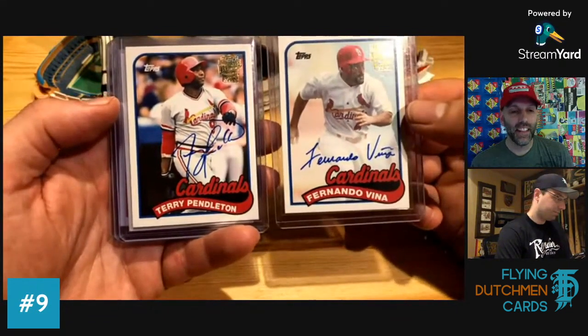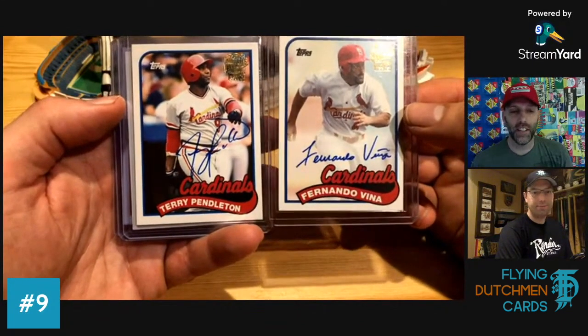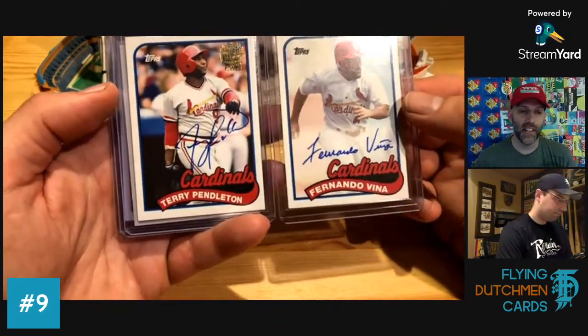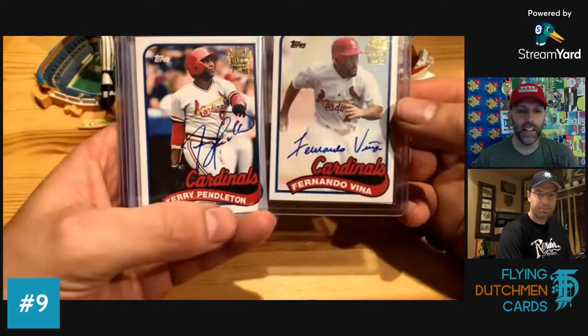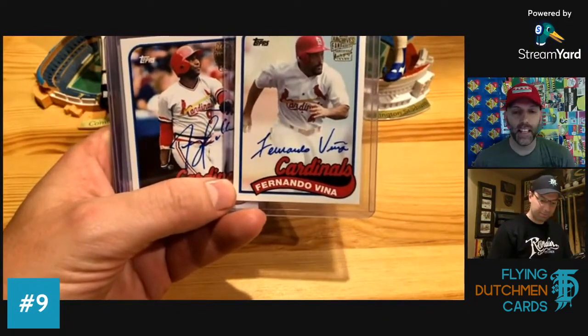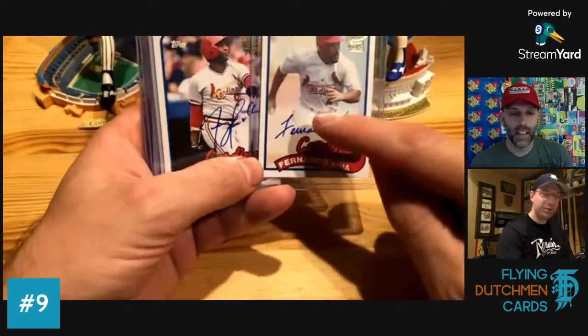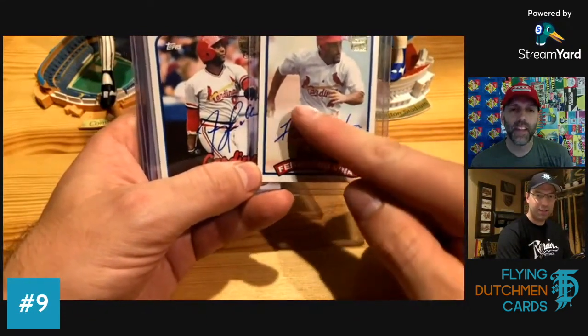Yeah, I think it also helps that he has a lighter card. So he spread it out. Terry Pendleton was considerate to have it on the uniform, and so you can see it. But I would give the W to Vina. Nice. The interesting part too is, I don't know if you can tell, but there's like a drop shadow, a fade that they put on here.